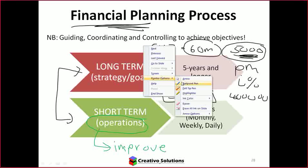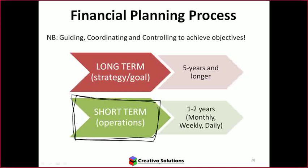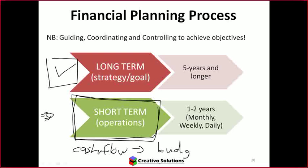But we still need scope. Even though we're going to be looking at the short term, the long term is what we're trying to achieve. So if we're going short term, we need to still keep on track to get to the long-term goal. And that's why companies need to manage their cash flow, and they need to have budgets. Because having cash flow statements and budgets and having the plans in place on a day-by-day basis, even a schedule, we can even break it down further.